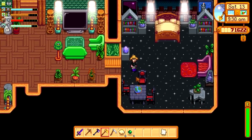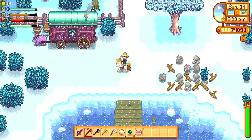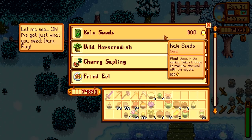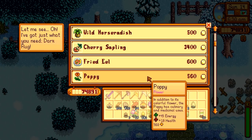I'm still looking for that rare seed. I want that rare seed. Okie dokies, come on. Give me that rare seed. What have we got? We've got kale seeds, a wild horseradish, a cherry sapling. We've got fried eels, poppies.